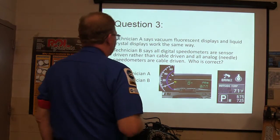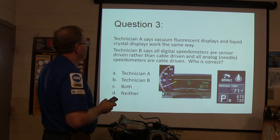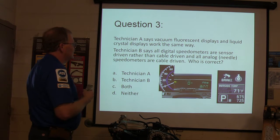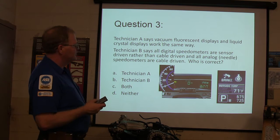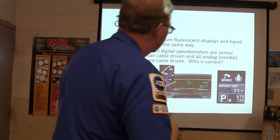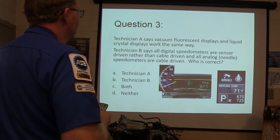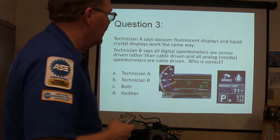Technician A says vacuum fluorescent displays and liquid crystal displays work the same way. Technician B says all digital speedometers are sensor driven rather than cable driven, and all analog needle speedometers are cable driven. Who's correct about that? Answer the question. Give you a chance to read that one a little bit. How you like it?